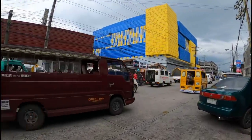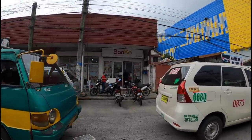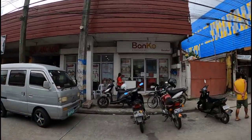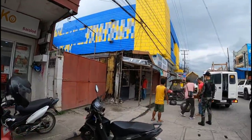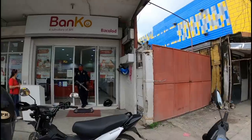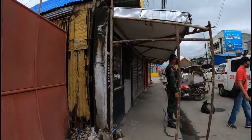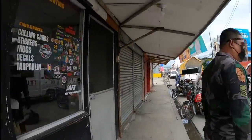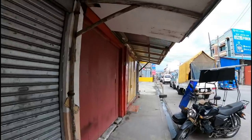Something's going on over there, and they've got an audience. What are they doing? I'm not exactly sure. Are they evicting these people? I think it could be an eviction. I'm not exactly sure. But this building on the left is for sale, so it could be.